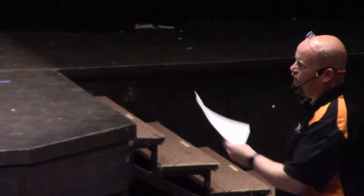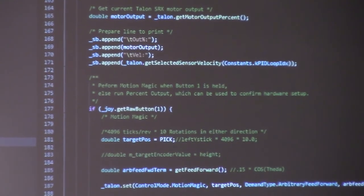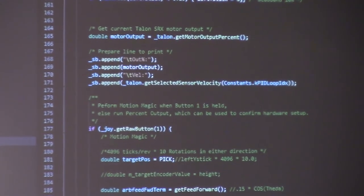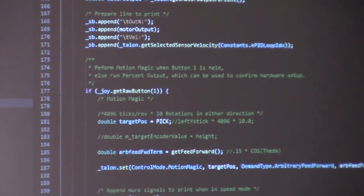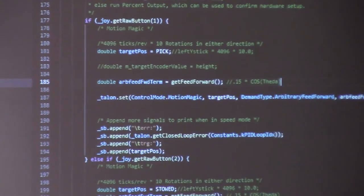We've already tuned all this. We're not going to go through that part. The only difference is when you scroll down to the logic, target position is our pick position. Every 20 milliseconds, or as our robot scans, it's going to go out to this function called get feed forward. We can look at that down below. So go to get feed forward.